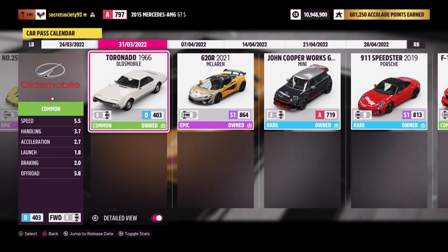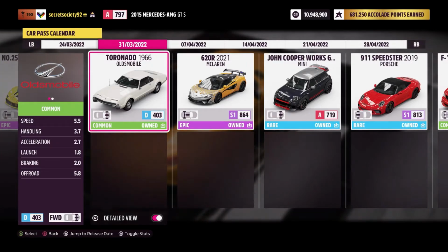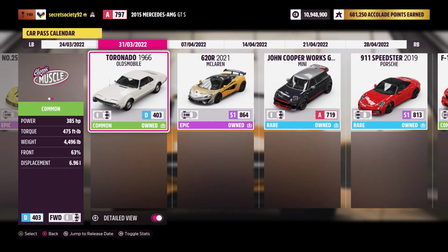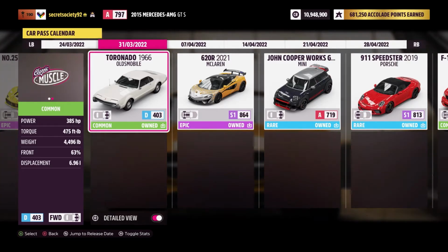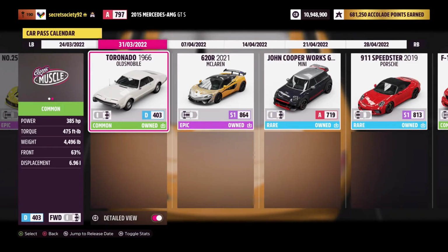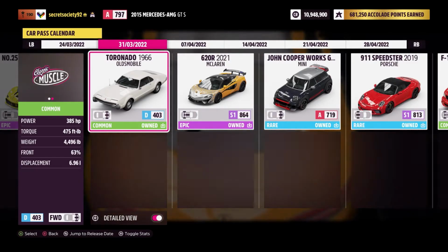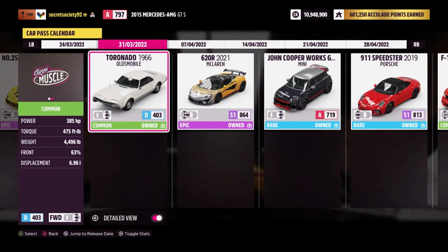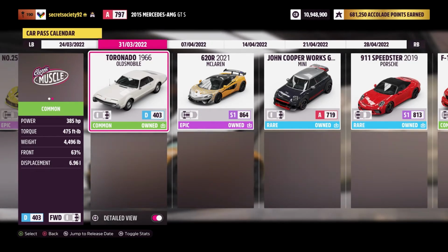Then we got the Oldsmobile Tornado, an absolutely superb car, one of the first front-wheel drive American cars, and definitely the first to have a massive 7 litre V8 engine in it, weighing nearly 4,500 pounds. But 385 horsepower and nearly 500 pounds-feet of torque isn't something you can argue with, and surprisingly it handles pretty well with all of that power going through those front wheels. And again, like the Mustang SVO, it's another favourite of mine to drive online.